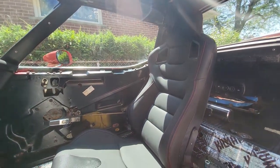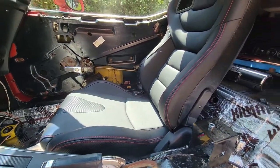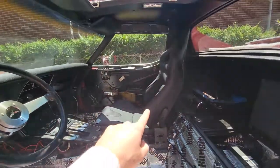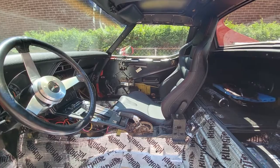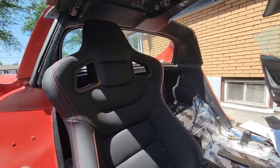Pretty familiar looking seat. I think I mentioned it in the truck video that I found out about these seats because my dad got them for my mom's Corvette. So he bought these before I bought them for the truck. I just work fast and he got his in first. So as you can see, literally exactly the same seat.